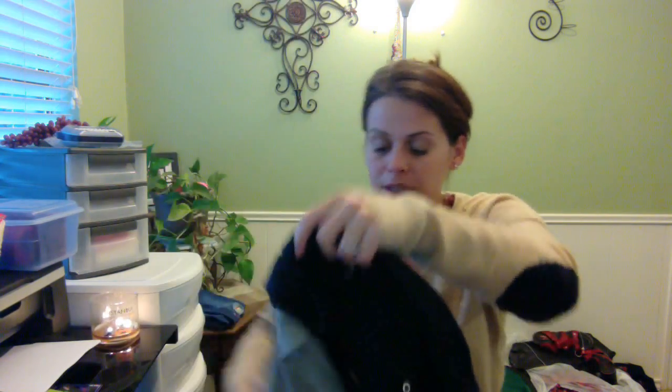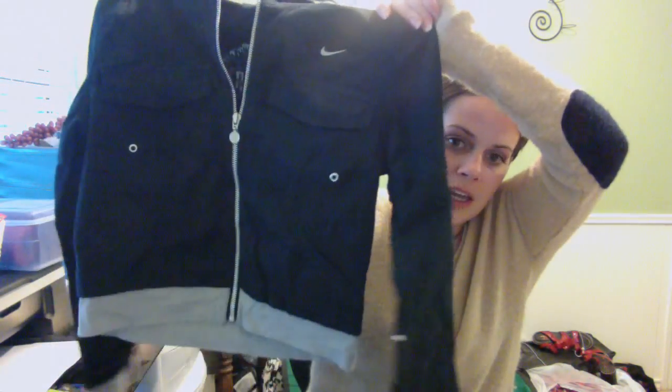I don't see any flaws. It may need a sweater shaver to get the little fuzzies off. This is cool, I really like that I got this. It's got a hood, and it's like a sports jacket, but it's made by Nike. And there are no flaws on it.